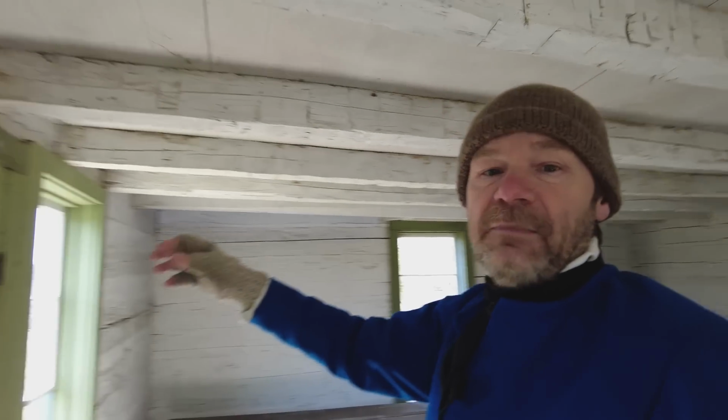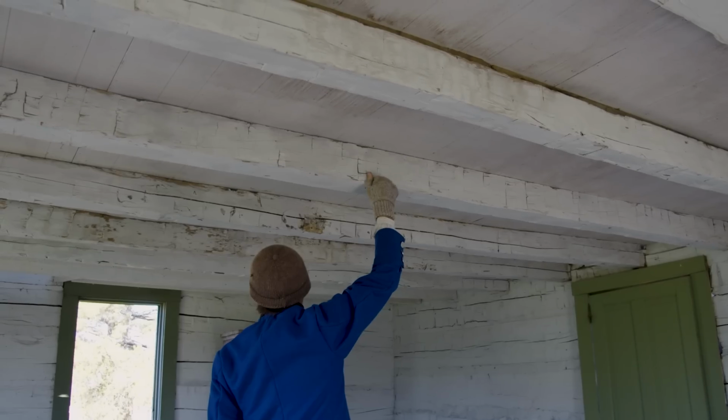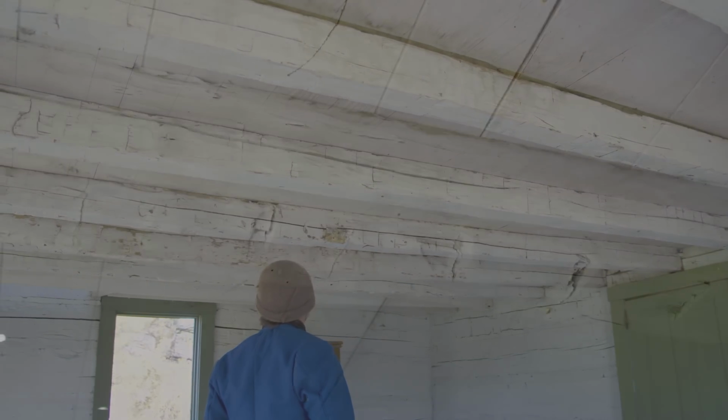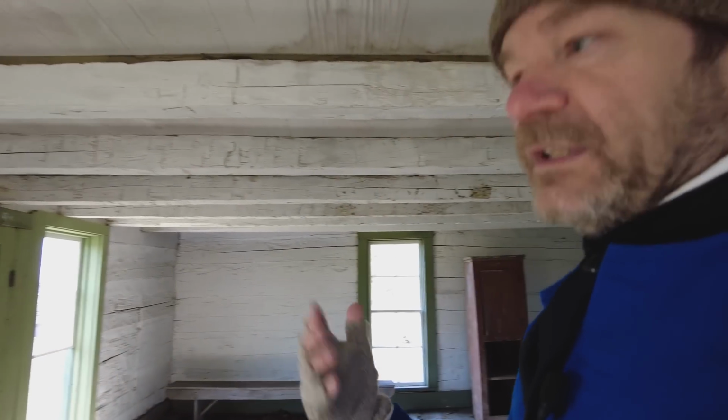Again, this is a later building, but notice how much lower ceilings are. Easily a foot lower. Again, this is from this area. A fairly rough looking hewing job on the inside here. It's harder to see the hewing on the outside because it's weathered so much.